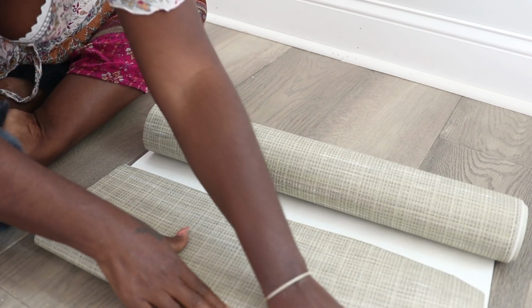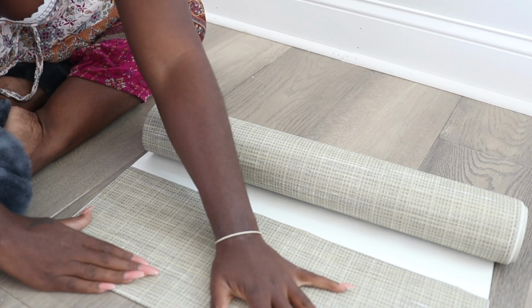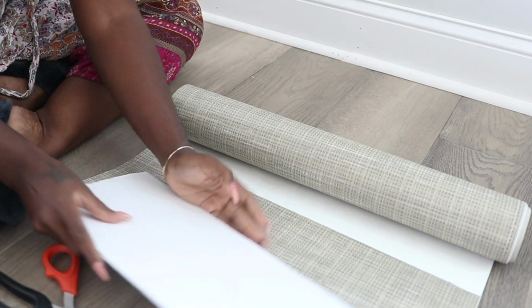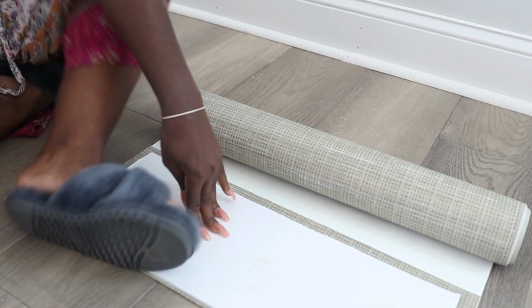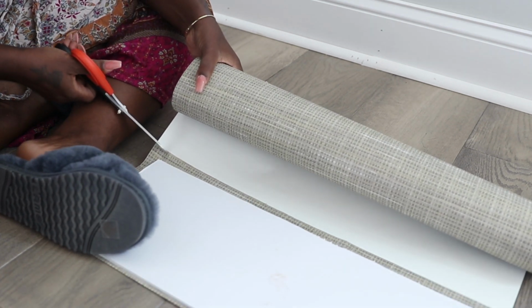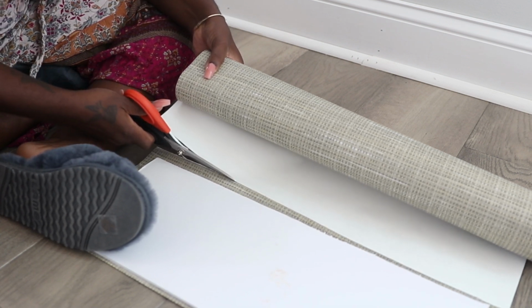What I'm doing with the wallpaper is measuring out and leaving an inch of wallpaper at the top. That way I can wrap it. So pretty much I'm laying that foam board on top of the wallpaper. That way it kind of gives me a little bit of resistance when cutting the wallpaper. So once I cut that piece, I'm not going to start working on it. I felt like it was going to be better to go ahead and just cut out all the papers.